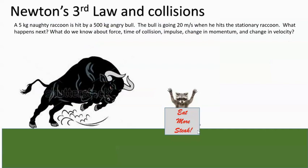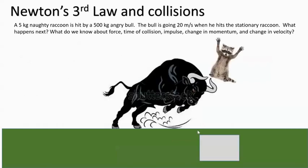Here's another example. A 5 kilogram naughty raccoon is sitting by a 500 kilogram angry bull. The bull is going 20 meters per second when he hits the stationary raccoon. What happens next? What do we know about the force, time of collision, impulse, change in momentum, and change in velocity? So let's start from the fact that we know that the forces on these two are going to be equal and opposite. Even though it seems kind of strange that the bull would feel the same force as the raccoon does, he will.